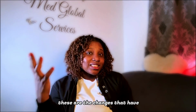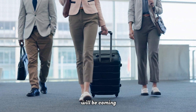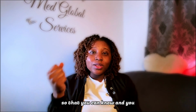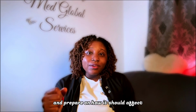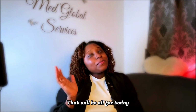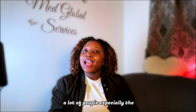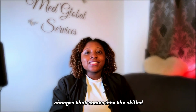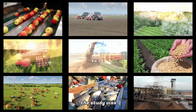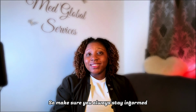Anyway, these are the changes that have currently been made in the UK, and we know that more changes and updates will be coming. We will be giving them to you so that you can know and prepare for how it will affect your family. That will be all for today. These changes are going to affect a lot of people, especially the changes to the skilled worker visa, the visit visa, and the study visa. Do you know they are bringing strict rules in soon? So make sure you always stay informed.